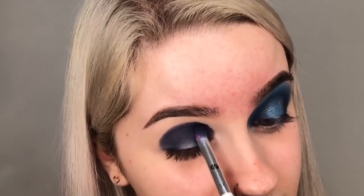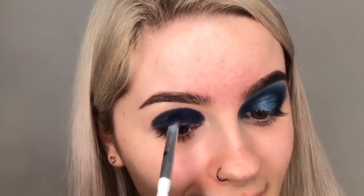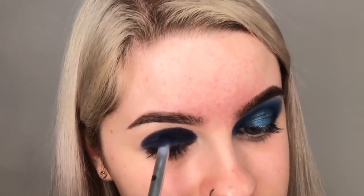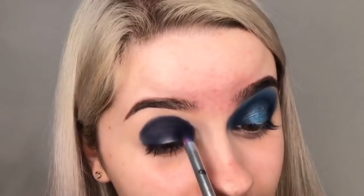Because I always used to think that Erin just went in with the first colour, packed it, and then that was it, she'd be happy with it. But I know for a fact she goes in so many more times than colours to build the pigment, which is what I'm doing now. And you just keep patting and packing, and I find that this method really helps instead of blending out a colour.